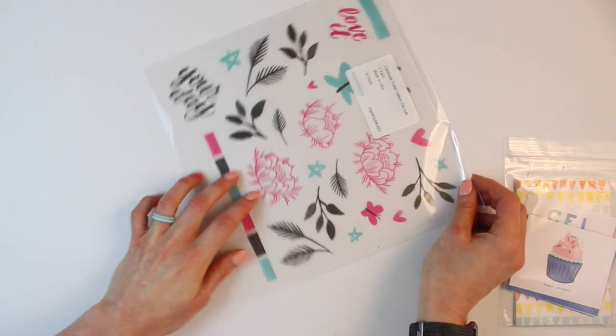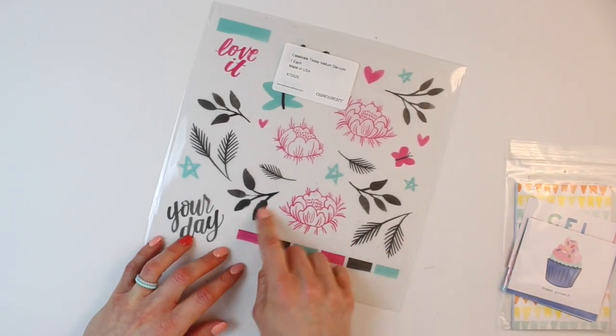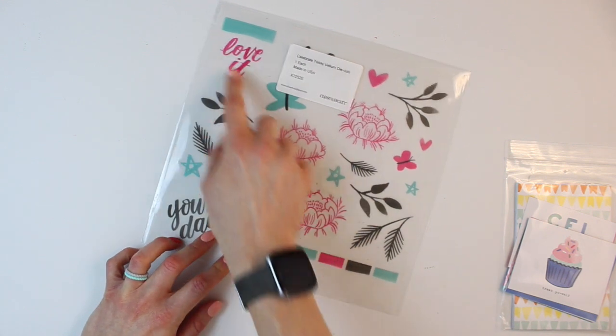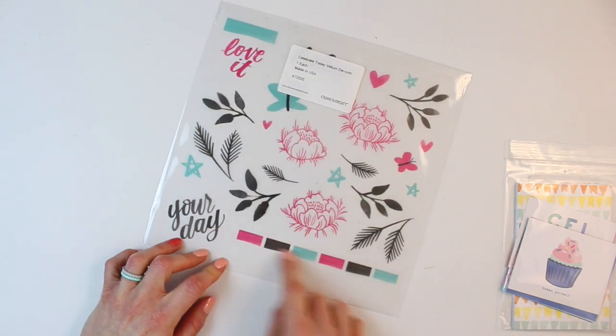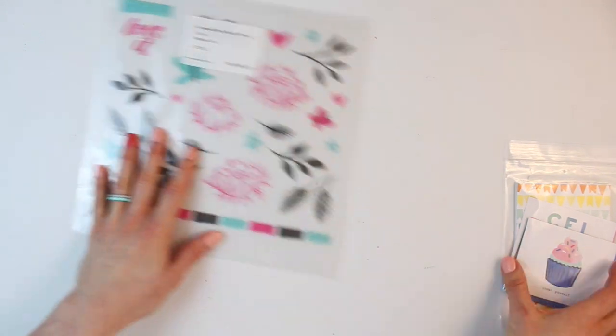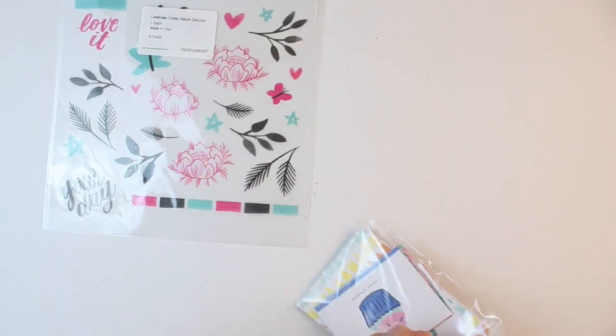Let's see what matching embellishments we have. These are so pretty. Vellum die cuts. So leaves and flowers and butterflies and just little strips that you can put on everything, and they have that really cool texture of vellum. Love that.